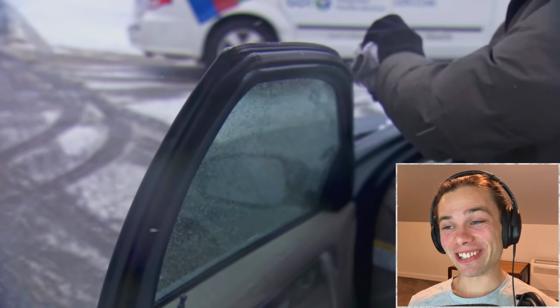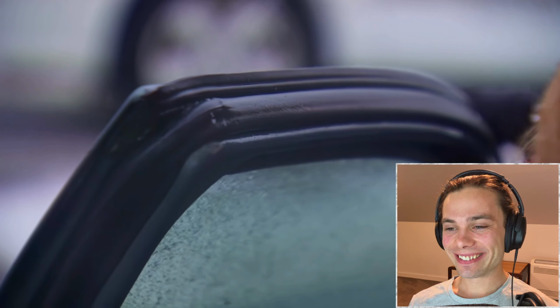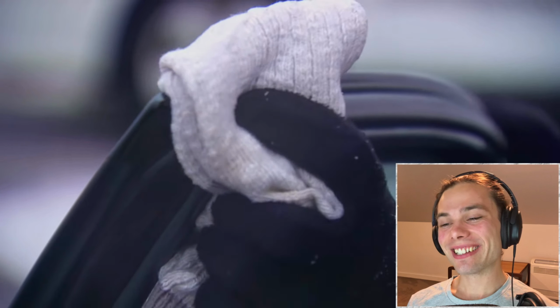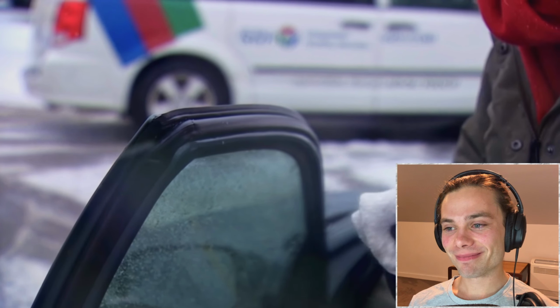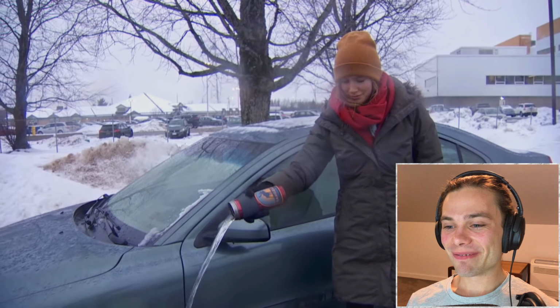Take some cooking spray to apply to the rubber seal around your doors. Make sure to wipe off excess with a paper towel. The oil can help prevent water from sticking to the seal. You can also ask your mechanic to put a silicone treatment on your door seals. And do not pour hot water on a frozen vehicle. If you do, you'll risk cracking your windshield, and winter weather will be the least of your worries.